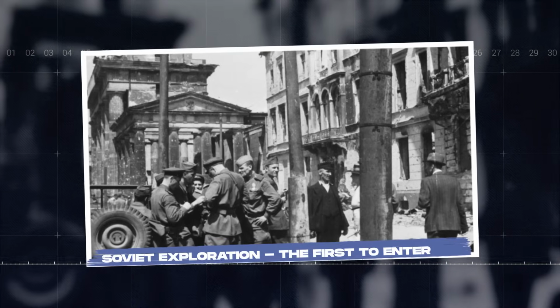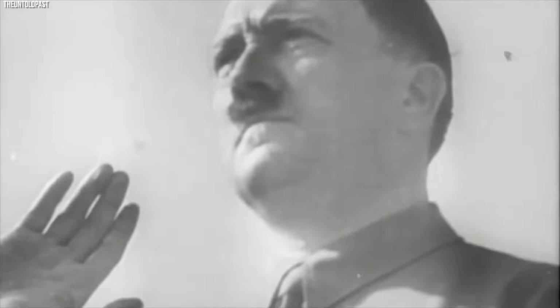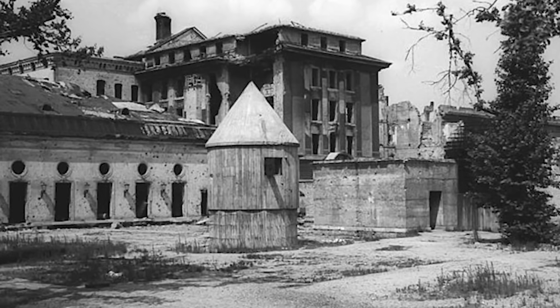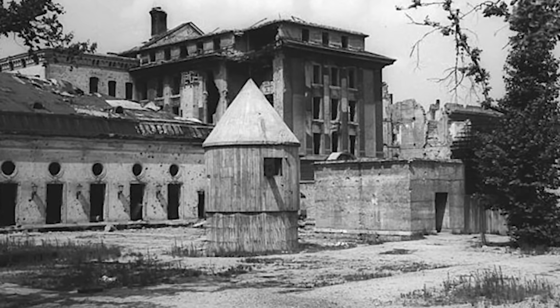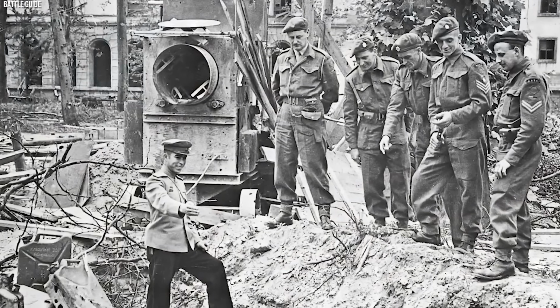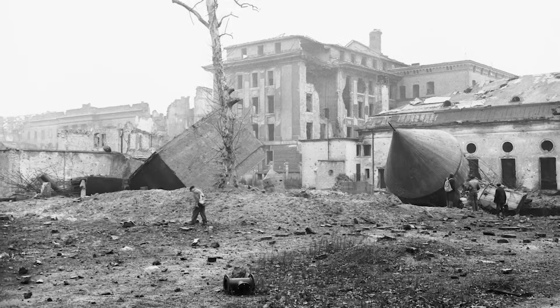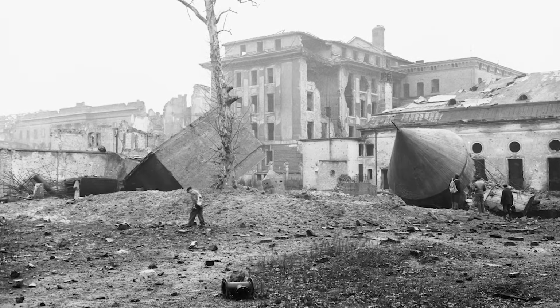Soviet exploration. The first to enter were soldiers of the Soviet Union's Third Shock Army, who fought their way to the Reich Chancellery on May 2, 1945. They had no special orders regarding Hitler's underground command center. Their initial exploration of the Führer bunker was characterized by caution, curiosity, and the systematic collection of intelligence materials, creating the first and most comprehensive documentation of the site before later alterations and deterioration occurred.